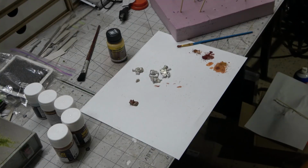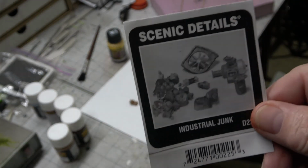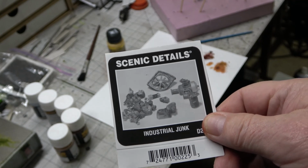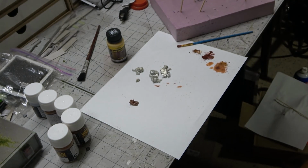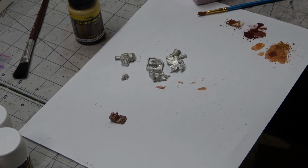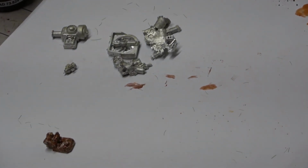So as part of my detailing today, I'm going to work on some of these Woodland Scenics industrial junk. I mentioned a couple of times that I've got a couple of sheds up there that I want to throw something in, so I've got to take the stuff and rust it. If we look and see, it's basically a white metal casting of what look like bits of machinery.